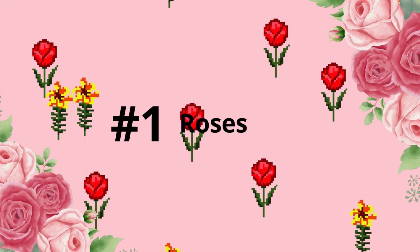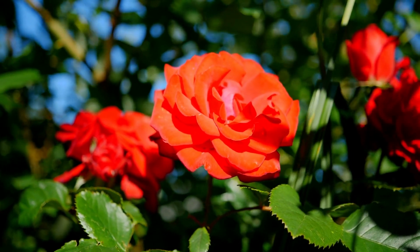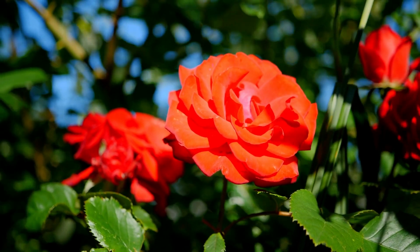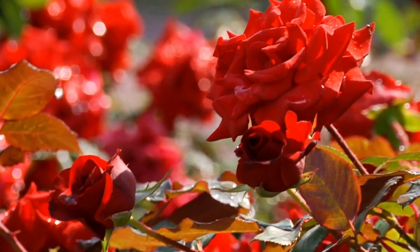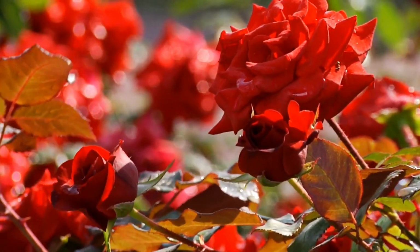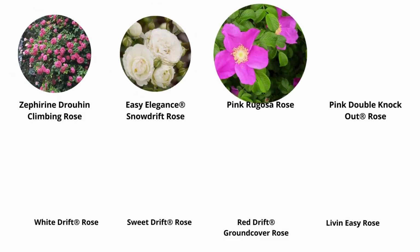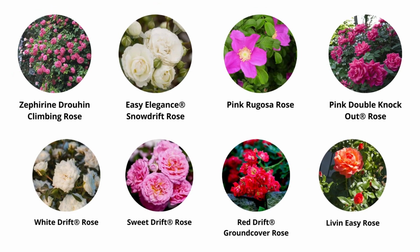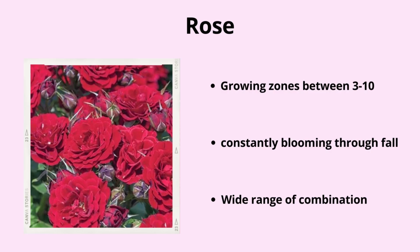And number 1, roses. Trying to simplify why roses top this list in just a few short sentences is so hard. They produce new blooms consistently all the way up until the first hard freeze of the season. Often their fall blooms can look even better than their summer ones, since the days aren't accompanied by harsh summer elements. Finding a rose right for you should be pretty easy since there are so many to choose from. In fact, if you're on the hunt for a specific look, I'd suggest using the filtering options in our rose category to find the right size, color, and species for your garden. Because I know you're wondering, my favorite is a toss-up between Popcorn Drift, Violet's Pride, or Easy Does It, depending on my mood.